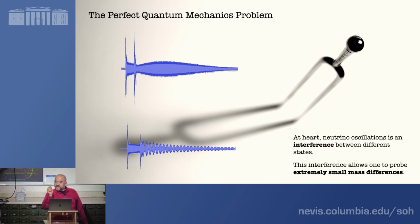Yeah, you change the tuning fork by putting a piece of gum on it, and all of a sudden, you have a slight difference, and everybody could hear that, right? Everybody picked up like, oh, there's that wah, wah, wah sound. That means that these two notes are not the same, and you're hearing a slightly different note.